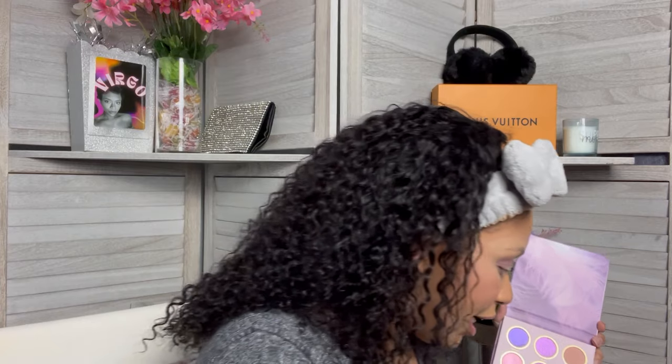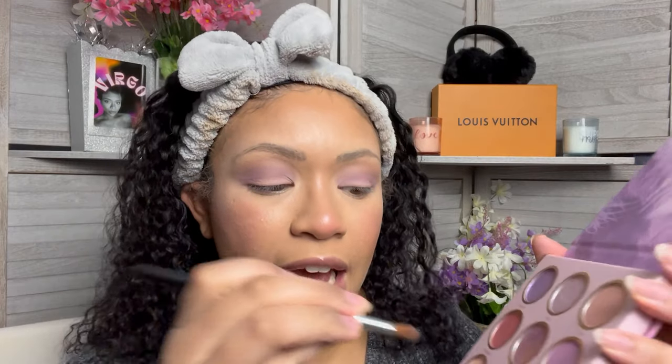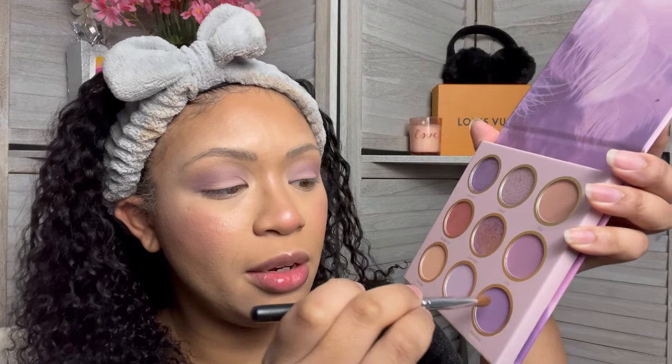We're going to deepen up our crease with this color right here, Mandala. Now, this color isn't super deep, but it is deeper than the other shades. It should give us the effect that we're looking for. It definitely deepened up. Not as deep as I would like it to be. And again, we are gonna take this fluffy brush and just diffuse. Now to add a little bit more drama to the eyes, I'm gonna go back in Mandala and smoke out the bottom of my lashes, like right here.